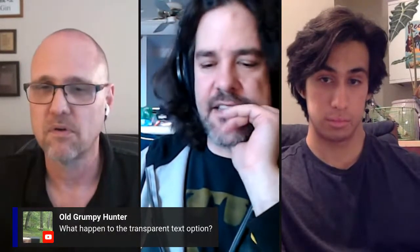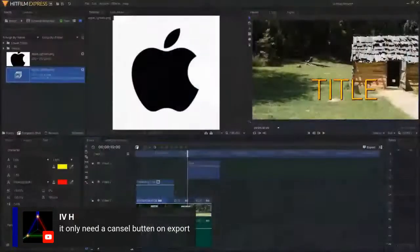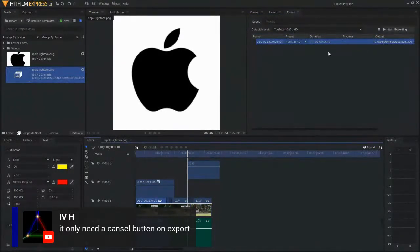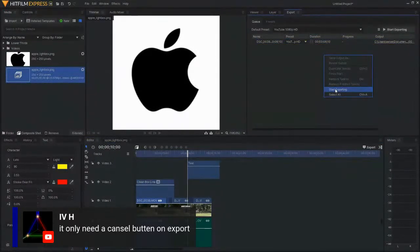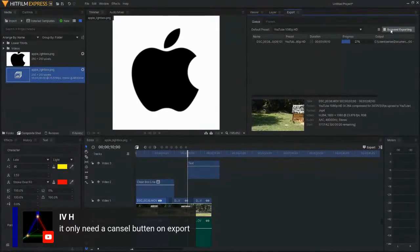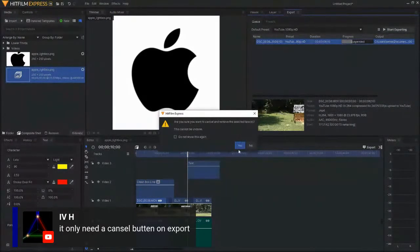So there is a cancel button for the export. Yes, that's exactly right. You can either press suspend exporting, or if you highlight the item and press delete, it'll suspend it and then you can delete it. Yep, that's what I just did. I highlighted it and deleted it. Start exporting. And if it was exporting, now I can say suspend export, right? And then I can delete it if I want to delete it. Like that.